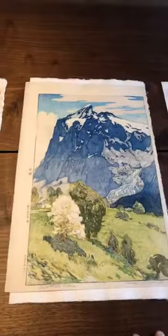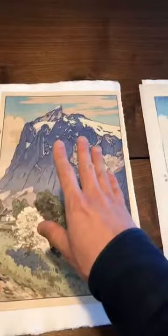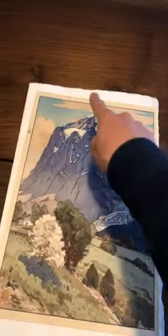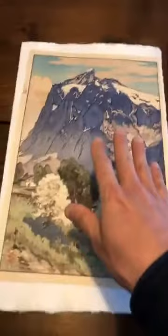And this is the last version, still an early version. These were done in the mid to late 20s. And you'll see on this copy, it's sort of a compromise between the early one and the second state. So you see in the clouds, the pink or the lavender is kind of back. The atmospheric quality is still there. But the fuzziness, the haziness that you see so pronounced on the very early impression is less pronounced here and much less pronounced on this copy.